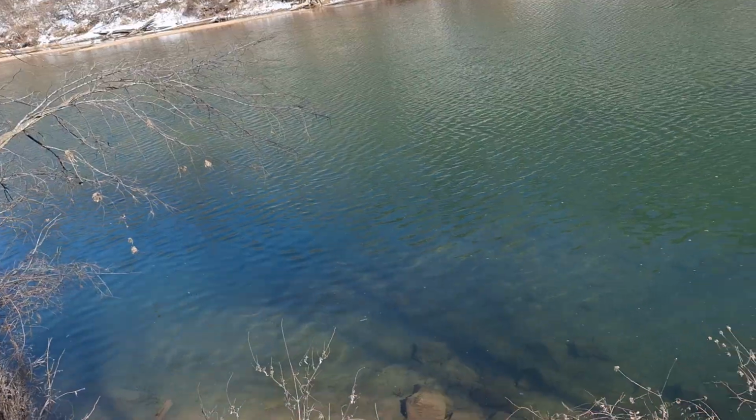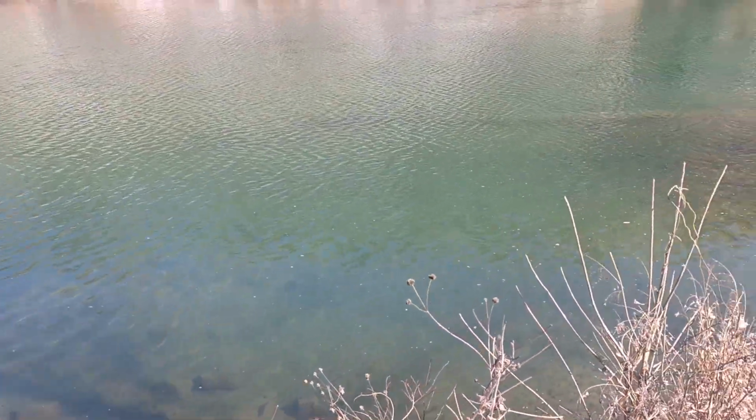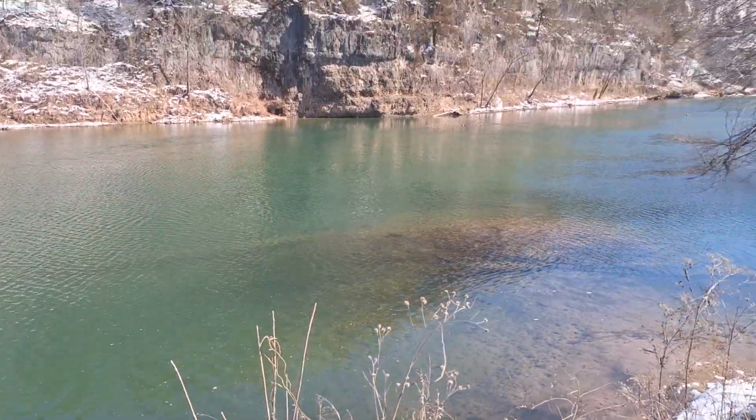All right, we're going to go back to our camper. We want to get down here and get these pictures and videos before the snow melted. Get a picture of that, how clear that water is right now. Oh, yeah. Here, see how... Look how clear that is. That's the Meramac River.